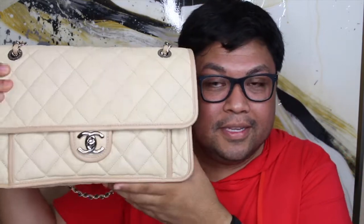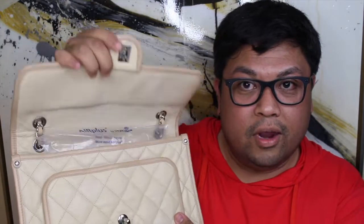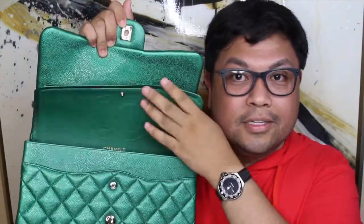Alright, so when I first got into Chanel, I have this bag in black, and I also had it in red, but I gave the red one to my mom. My first Chanel bag was the black version. I still have that one, but I'm doing the comparison with this one, just because. So this is a single flap French Riviera. You can see there is only one flap, and this one, they call it a double flap because there is not one flap, but there are two flaps.